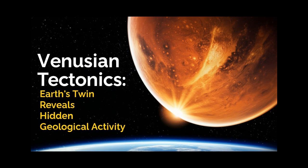Picture these: vast, almost circular structures, stretching from dozens to even hundreds of kilometers across. Scientists believe these enigmatic formations are the surface expressions of hot, buoyant plumes of material, rising from Venus' mantle, pushing up against and warping the planet's rigid outer layer, the lithosphere. You'll often find concentric fracture systems ringing these oval-shaped coronae, hinting at the immense forces at work beneath.